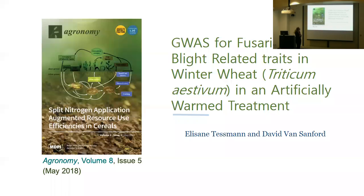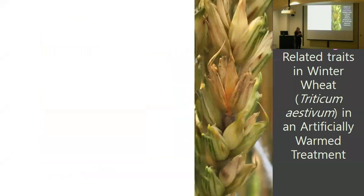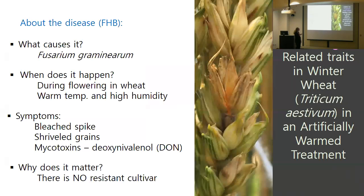This study was actually published at the beginning of the year in the Agronomy Journal. This will be the outline of the presentation: a brief introduction, objectives, materials and methods, some results, and conclusion. What I want to do is break down the title into three portions and explain the idea of the experiment. The first part will be about the disease, Fusarium head blight.